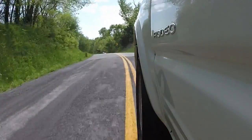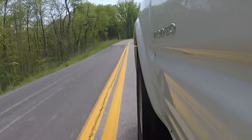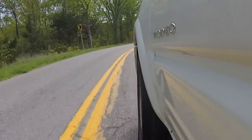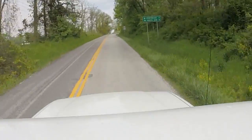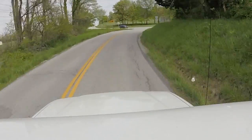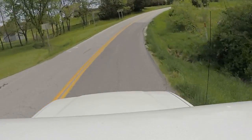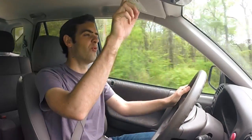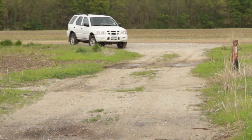But driving it on these windy, curvy roads like this that are fairly rough, it's kind of terrifying. The car tips and rolls. There's so much body roll in this thing. And you ride up so high, and the center of gravity is so high that you pretty much constantly feel around every corner like this could be the one you're gonna tip over on. In fact, this truck has a big warning sticker right here above your head that says, "Warning, high rollover risk." And it's not really very reassuring.